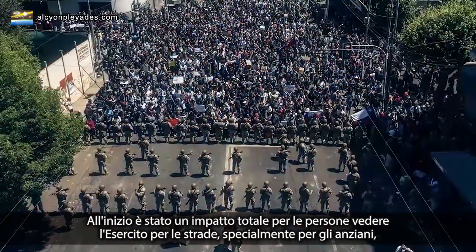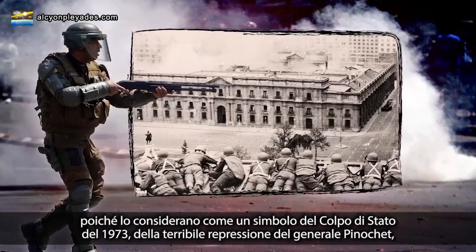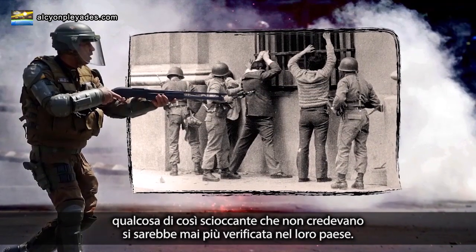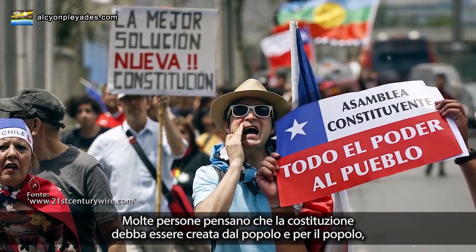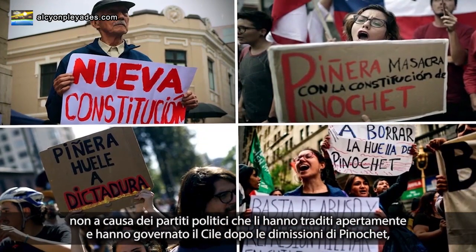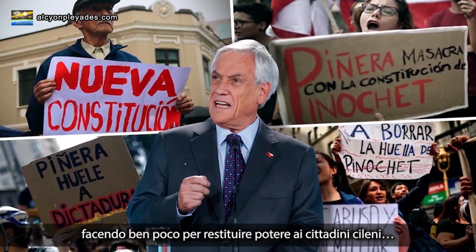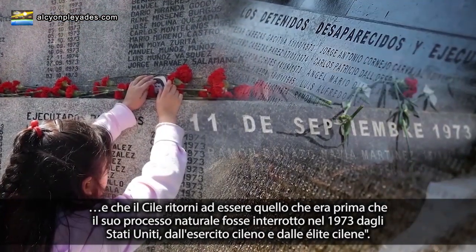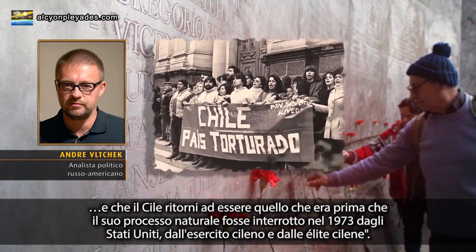It was absolute shock for the people to see military on the streets, especially for older people, because for them, the military on the streets symbolized the coup, 1973, or horrible repressions under General Pinochet, and something so shocking that they thought it could never return to their country. So many people believe actually that the constitution has to be created by the people, for the people, not by the political parties that already betrayed, that governed Chile after Pinochet stepped down and did very little actually to bring the power back to the Chilean citizens, or to return Chile where it was before the natural process was interrupted in 1973 by the United States and the treasonous Chilean military and the elites.